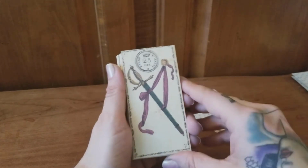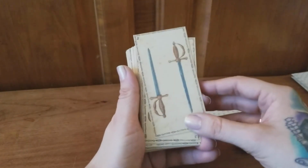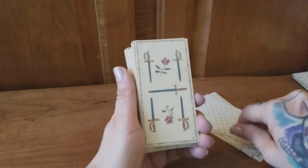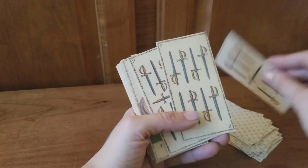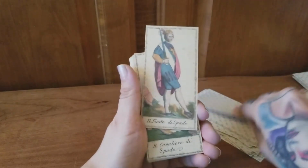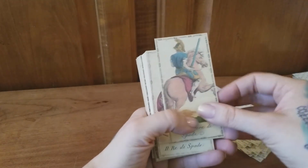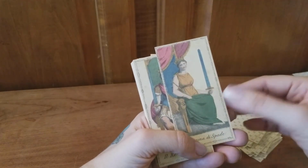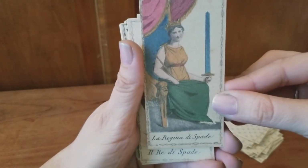Now we come to the swords. I quite like these swords. They are different from what we're used to seeing in some of the other decks. Here's our page. And our knight. Again, not unlike the other one. You're looking at it from the back, which is pretty cool. I like that. The Queen of Swords. Look at her face. It has that, hi, I'll cut you. I like that.